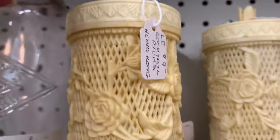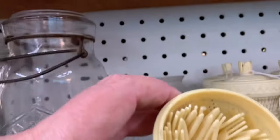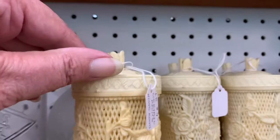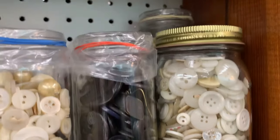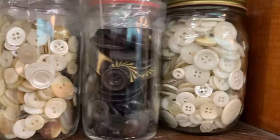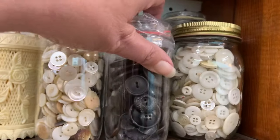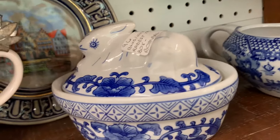These are cute little cocktail picks, hors d'oeuvre forks. Those are pretty cute, but they were $9. I think that's about the high end of what they're worth. But see, there's jars of buttons, just all different collections, little plastic toys that you're going to see coming up, playing cards, all sorts of different things.